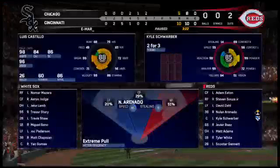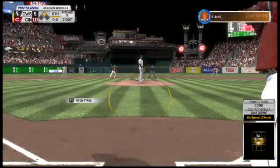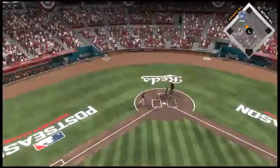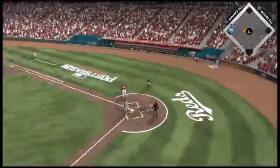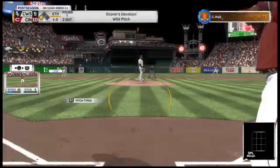Now at the plate, Kyle Schwarber. He comes into Sam Freeman, a 5'11" left-handed reliever who enters to take over on the mound now. And this one gets away. Throw goes to third, and over to third now is the runner.